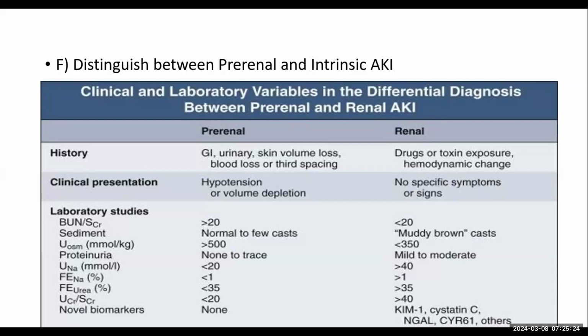So what we'll be seeing is just a reflection of what's happening in the kidneys. Very important to note are the laboratory studies, the ratio in pre-renal AKI, the ratio of BUN to creatinine is usually greater than 20, but less than 20 in renal. The sediments that we see in pre-renal, we could see hyaline cast, which is normal, but in renal, we have the classic brown, muddy brown cast or granular cast.